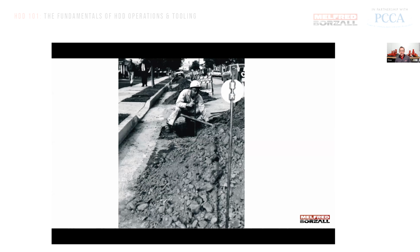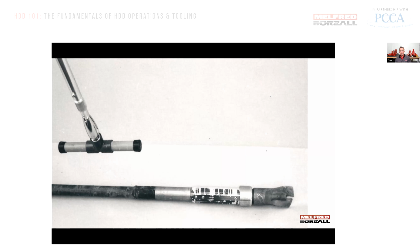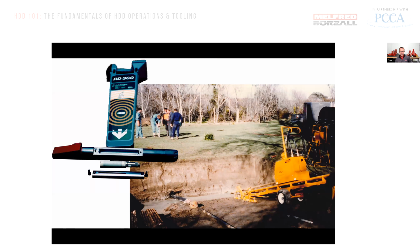So this wasn't a directional process per se, where the bit could be steered remotely as with today's HDD, but the bit could be directed manually from pothole to pothole, allowing for a guided borehole. Then came the means of locating the drill bit. First was the capability to just locate the bit. Not much more than that, but at least you had an idea of if it was going in the right direction, and maybe you didn't have to have as many of those guide holes along the way.